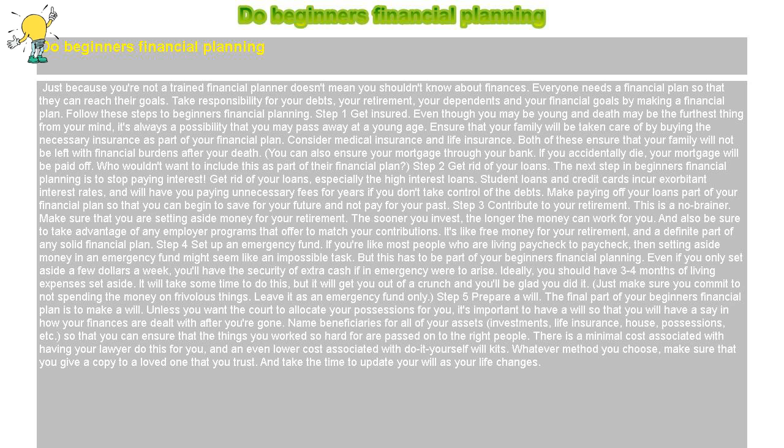You can also insure your mortgage through your bank. If you accidentally die, your mortgage will be paid off. Who wouldn't want to include this as part of their financial plan?